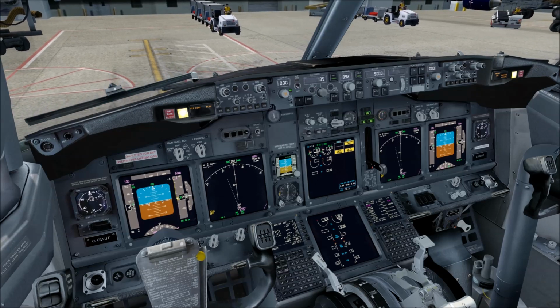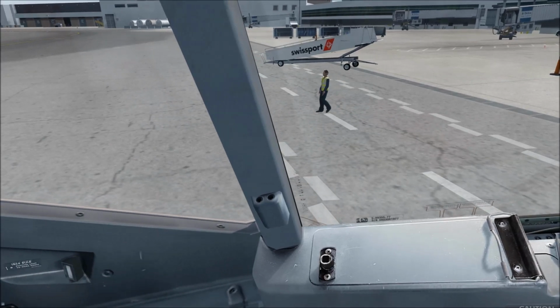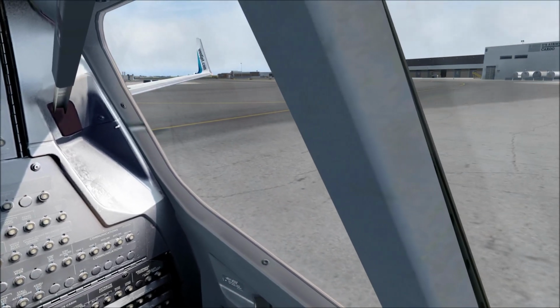Fuel going then into engine number 2. And we might have to stop ourselves here because unfortunately GSX doesn't like this airport position and it can't turn us on the pushback, so it pushes us straight back.